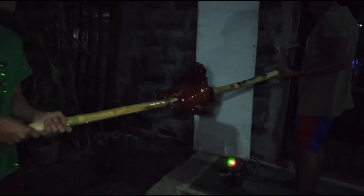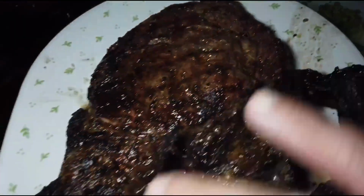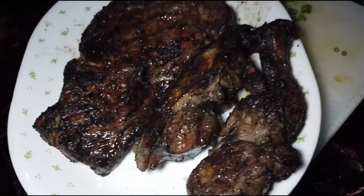Okay. And guys, our ribeye is done. So, look at the color. That's what you want, guys. Yung nice sear. Tapos yung lamb shoulder natin. Then I'll cut this. Then we're gonna eat that dinner.